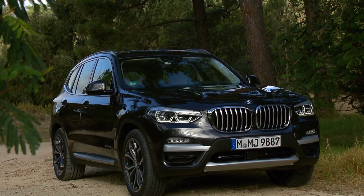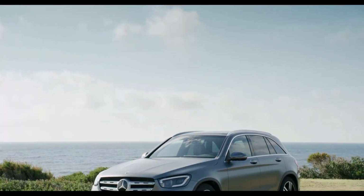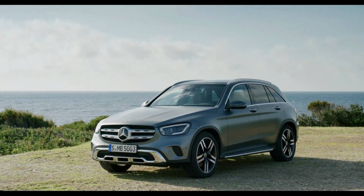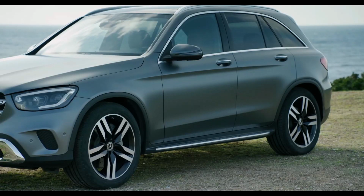In this video we're going to switch it up a bit and compare some SUVs, specifically the BMW X3 and the Mercedes GLC. If you're not familiar with my video comparisons, what I'd like to do is objectively compare these cars on paper and give my overall thoughts at the end of the video. So if you're interested in the BMW X3 or the Mercedes GLC, stick around.